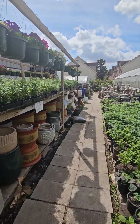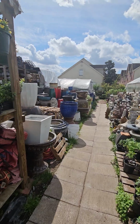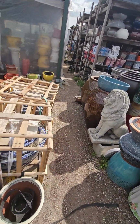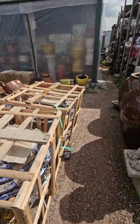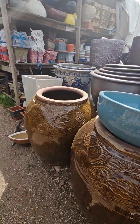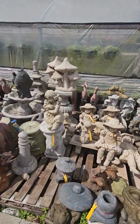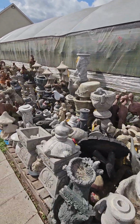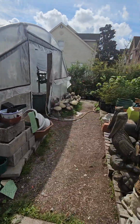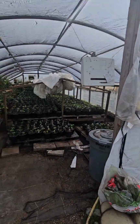JRN2, and they have another location, JRN1. JRN2, I believe, is bigger than JRN1. This location is bigger. This is a big location. Look at these pots. Look at these. One of these days I'll have some of those. Look at these pots. Look at that. Everything you need for your growing homesteads, backyard urban gardens, your farms, everything.